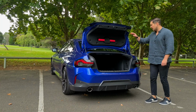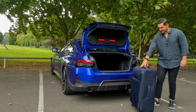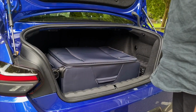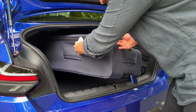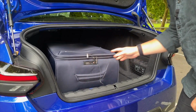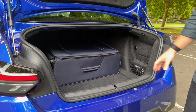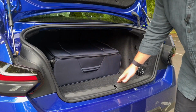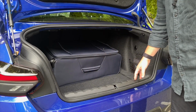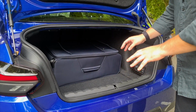Now to demonstrate, I have bought a pretty big suitcase. So it fits in sideways and it fits in lengthways. So that's all right. You're probably not going to fit another one in like that, but you'd be able to get another smaller suitcase or an overnight bag. You'd probably actually stack another smaller suitcase on top there and have some overnight bags. So in terms of usable space, you can use the majority of this 390 litres, which is pretty good.